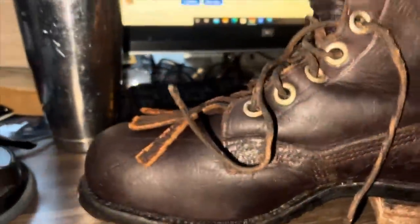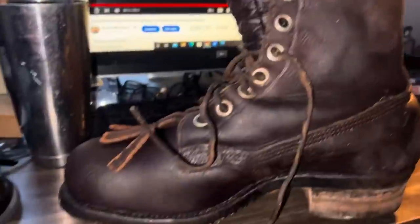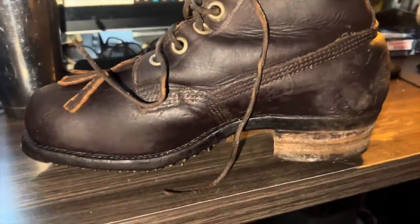They are glorious boots. Look at that, no speed lacing, just old school, straight up old school. I have a set of these actually, but they're in an older boot.